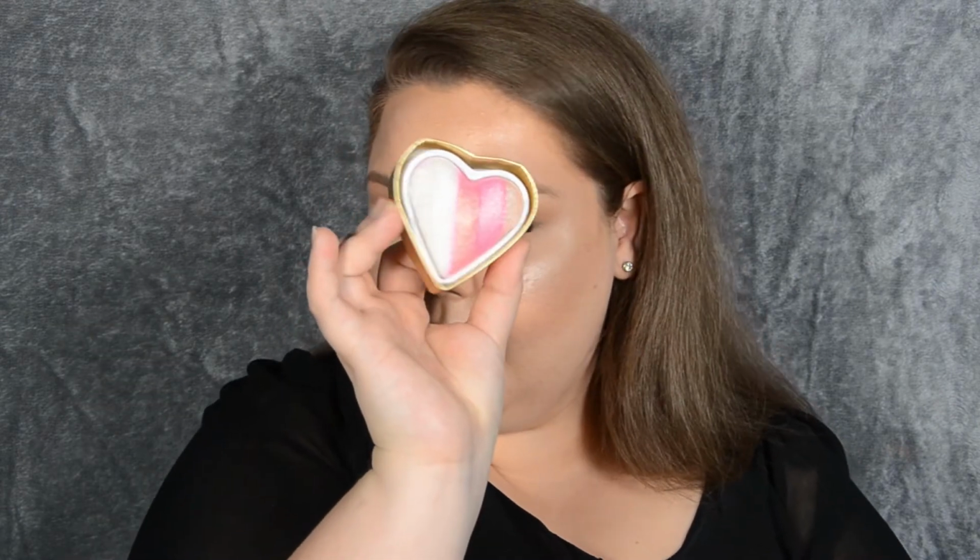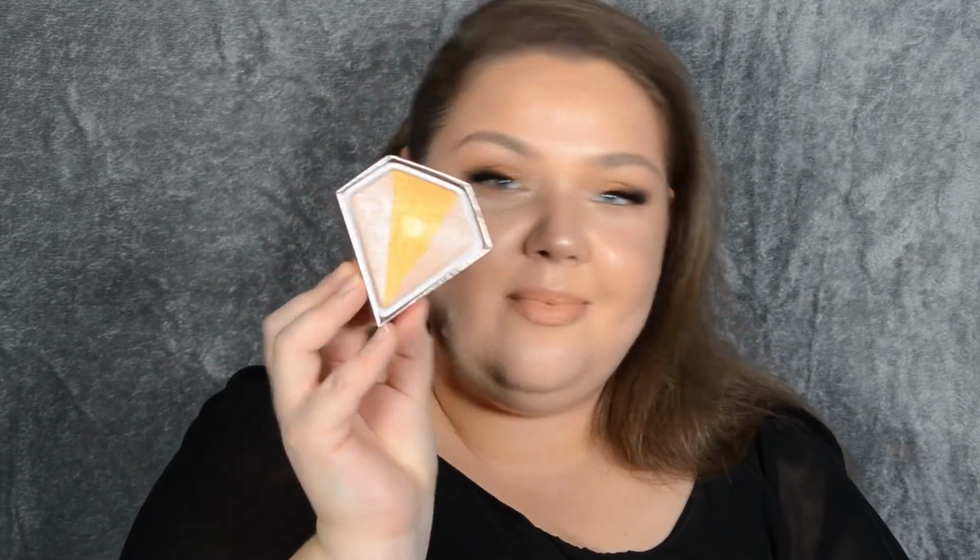This is Angel Heart highlighter. This is like a mixture between a blush and a highlighter. It's very, very pretty. This is Champagne and Diamonds highlighter. Super, super pretty. I like that middle shade. It reminds me of Fenty Beauty Trophy Wife. And then last but not least, the Dragon's Heart highlighter. Unfortunately, I think it'll be a little dark for me.